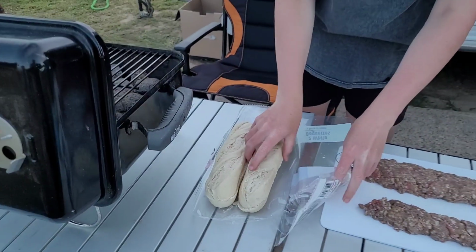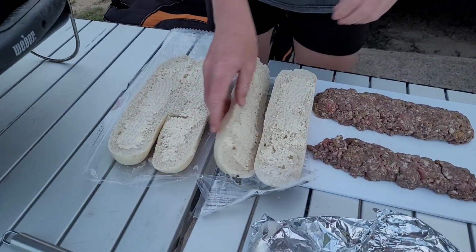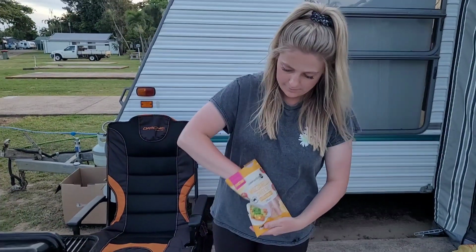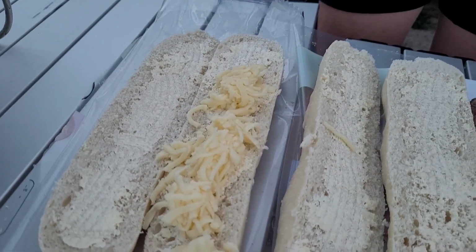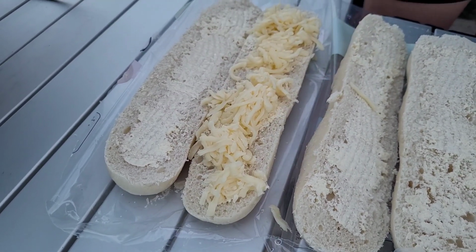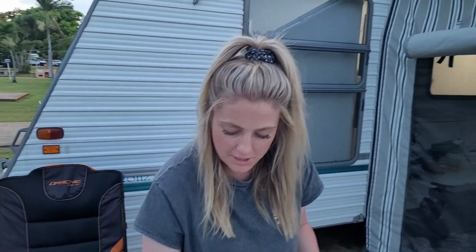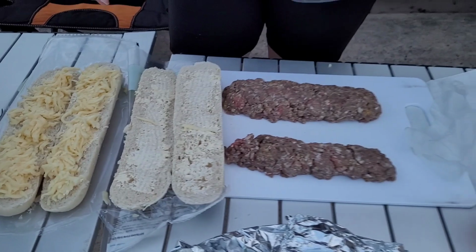And then all you do is take the tops of the buns off and then do a really thick layer of cheese all the way down the bottom of the bases. Alright, so don't be too stingy with the cheese because the cheese is hopefully what's going to keep the beef patty kind of stuck onto the bread.